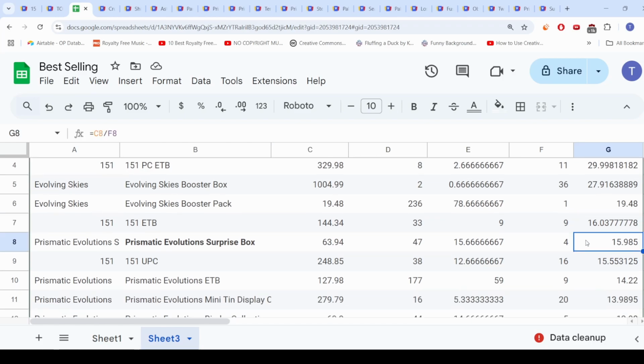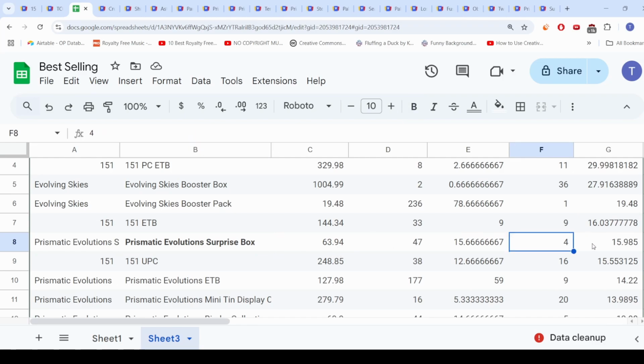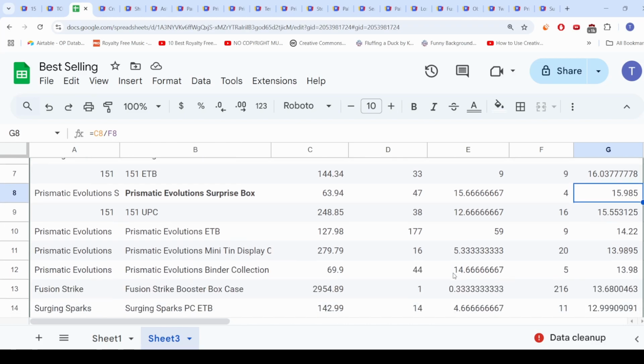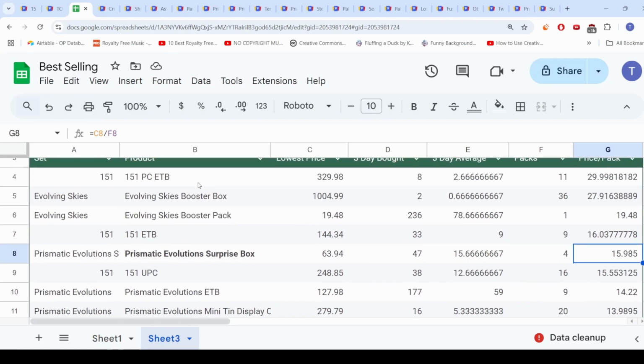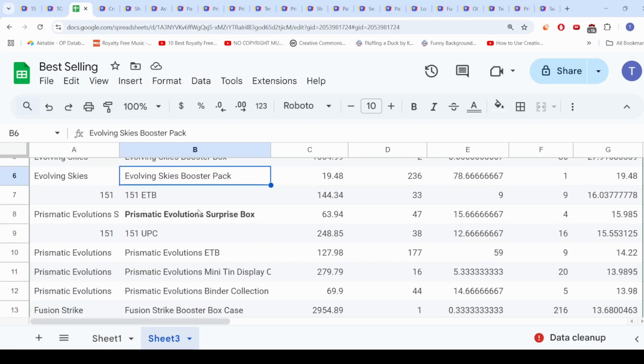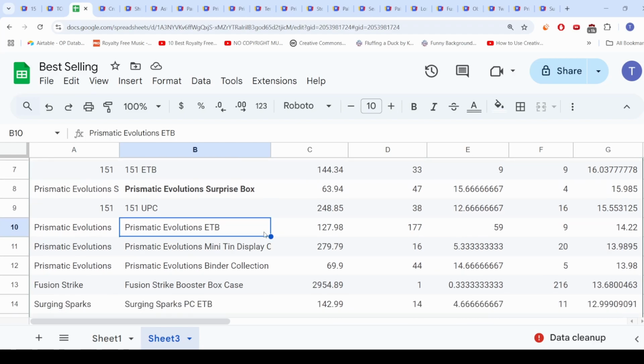And then this surprised me a little bit. I didn't really do the math, but even though it's not selling that high, Prismatic Evolution Surprise Boxes have only 4 packs in there. It's $15 a pack, and there's a bunch of Prismatic up here, and that's how crazy Prismatic is. As a reference, you have these well-known 151 and Evolving Skies, and Prismatic per pack is up there when you look at this. It hasn't even been released yet. So you just see this whole line of Prismatic ETBs.